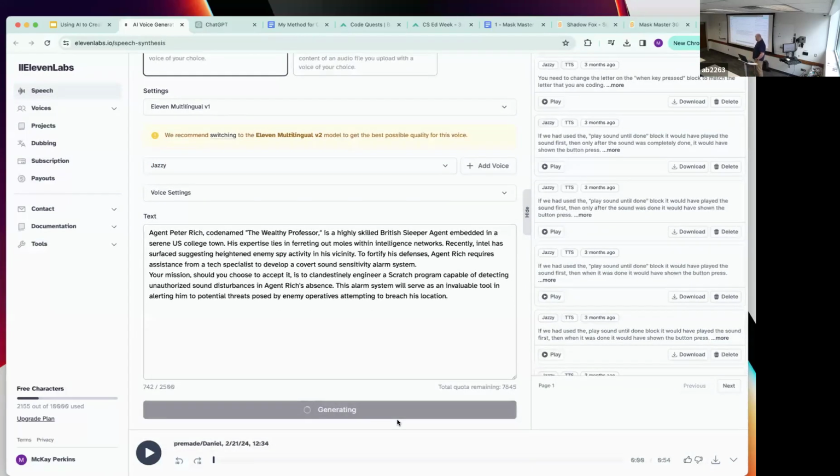Agent Peter Rich, codenamed the Wealthy Professor, is a highly skilled British sleeper agent embedded in a serene U.S. college town. His expertise lies in ferreting out moles within intelligence networks.